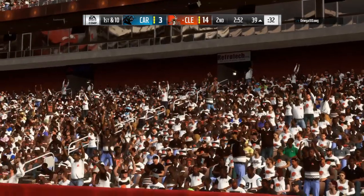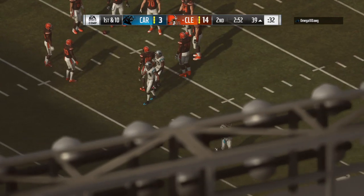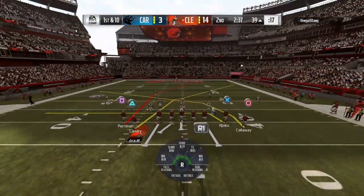Yeah, it could be a slippery slope, then you start doing it with everything, right? Next thing you know, we'll be reviewing holding. And by the way, you can probably call holding just about every play in the NFL. So from the 39 now, they'll come up on a 1st and 10.